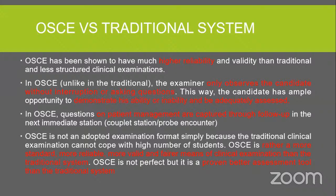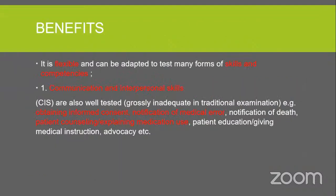So OSCE is a more standard, more reliable, more valid and fairer means of clinical examination. And OSCE is not perfect though, but it is proven as a better assessment tool than the traditional system. What are the benefits of OSCE? OSCE is flexible and can be adapted to test many forms of skills and competency.